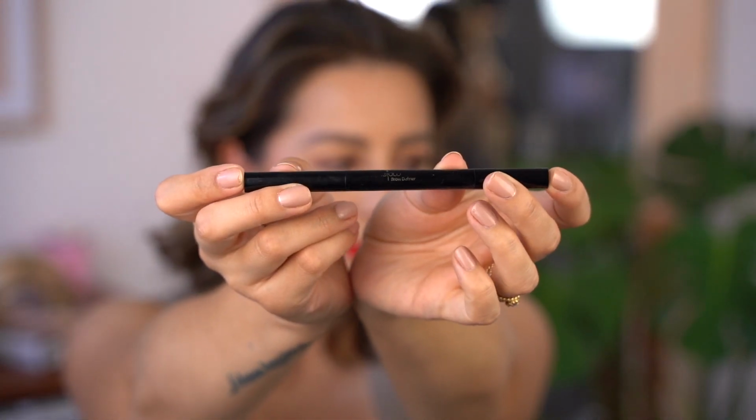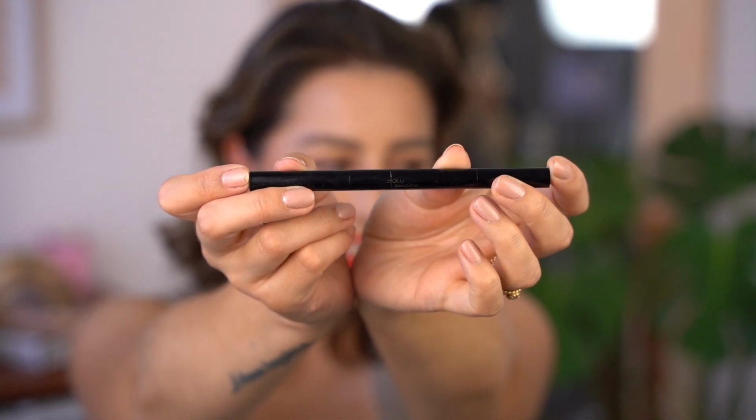The first one is this brow definer. I've used it so much since I got it that it's already blurred, you can't even see the logo, and it's what I'm using right now as well. I really like this brow pencil. It has a spoolie on one end. I really love the packaging.